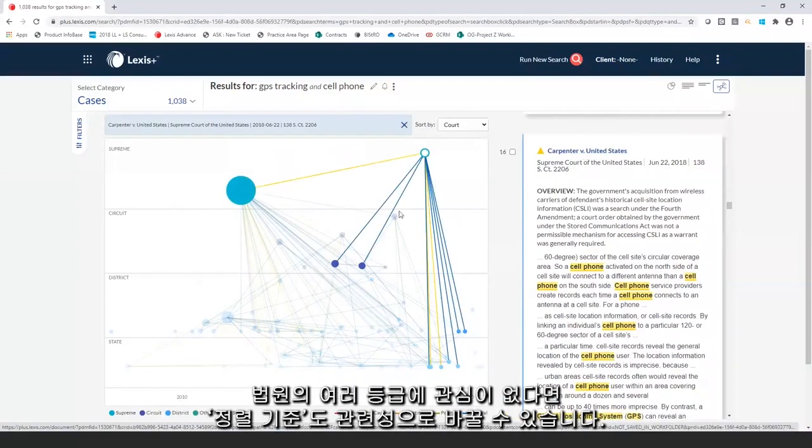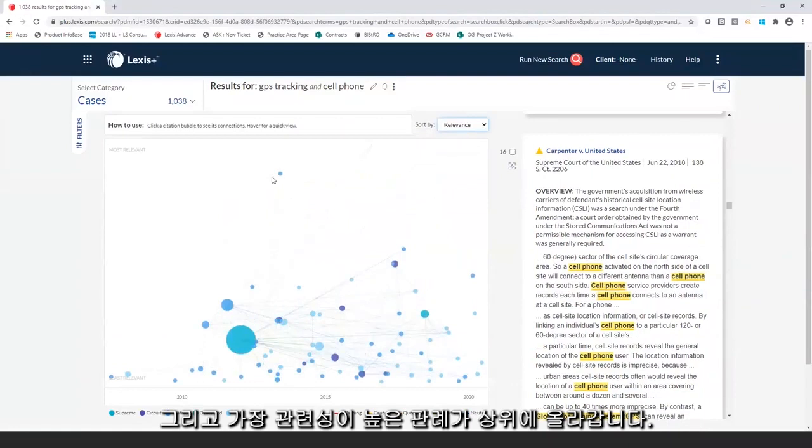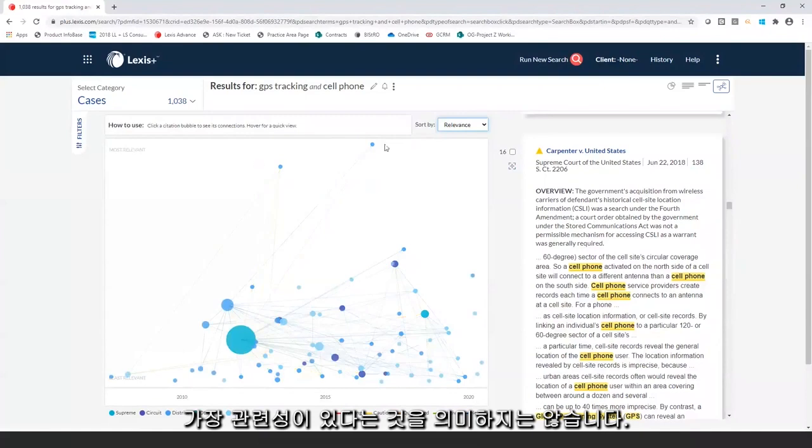If you are not interested in the different levels of court, you can also change the sort by to just relevance, and then this is going to bring up at the top the most relevant cases. Just because something is being cited fairly often on this doesn't necessarily mean it's going to be the most relevant, so that kind of highlights this for you.